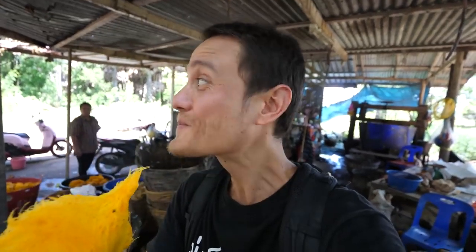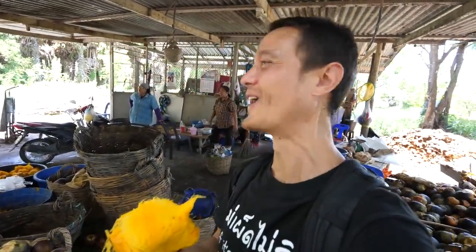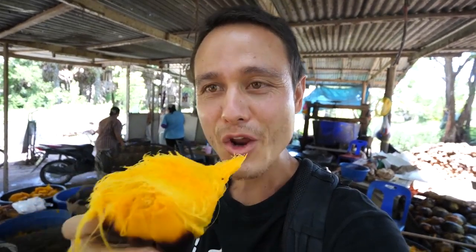Oh wow, okay, I might have diarrhea if I eat too much of this, I think. That's about enough. Okay, extremely fibrous. It's just like straight up strings. And then you kind of suck off the meat from those strands. And it's sticky, like condensed pumpkin.